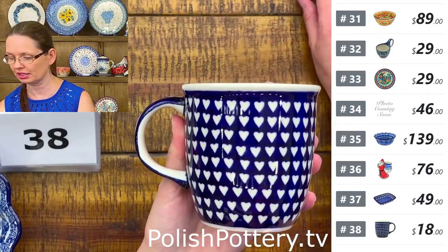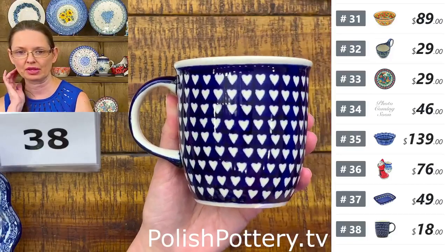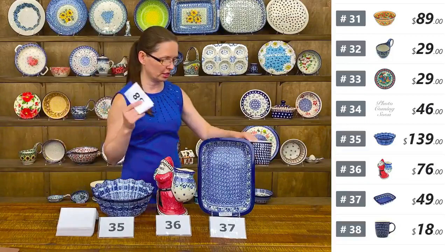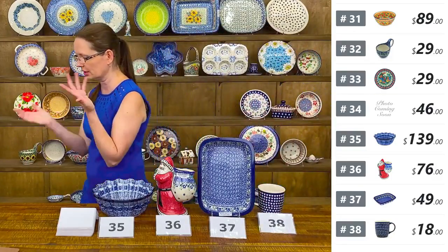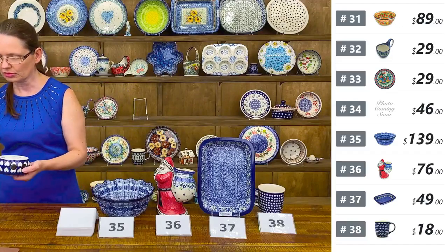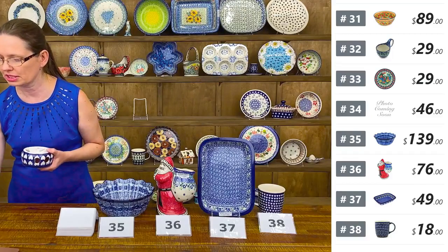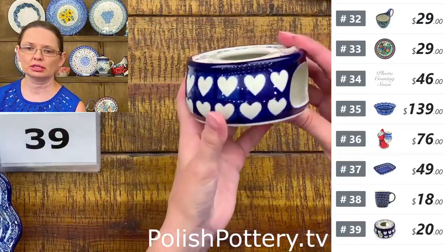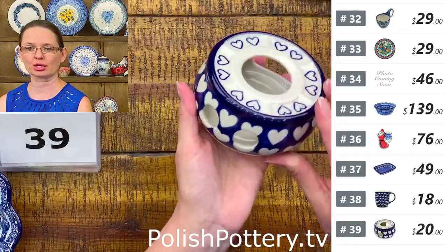So number 38 is $18, regular price is $37.99. And I have something that you can use as a matching kind of set. But this is from Ceramica Artystyczna piece. It does not matter where they come from. If they match, they match.